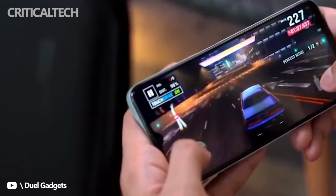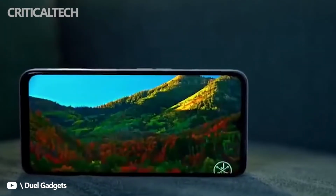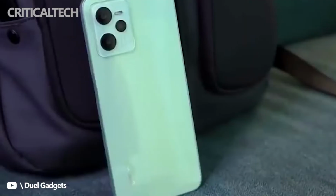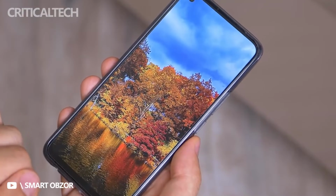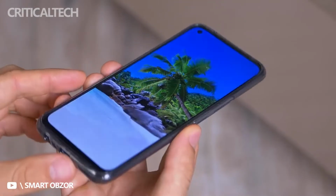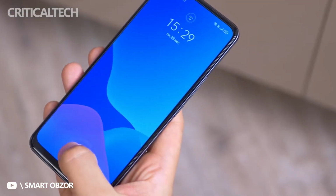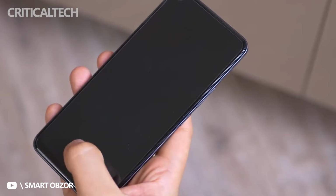The front camera will be able to form 16-megapixel images. For the rear camera, a 3-component configuration is provided with sensors for 64, 8 and 2 megapixels. Both new items will have a fingerprint scanner and a 5000 mAh battery. However, we will for sure discover more details about these upcoming Realme smartphones in the next few days.